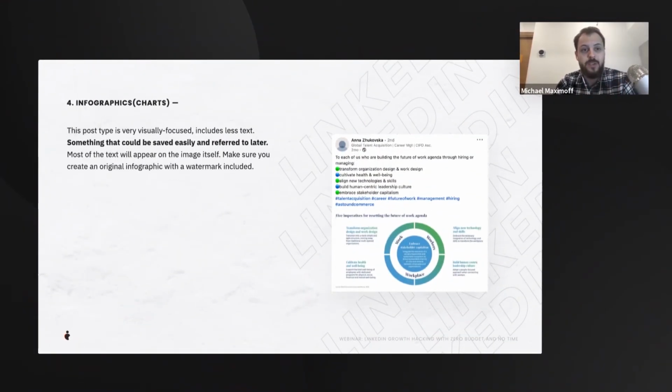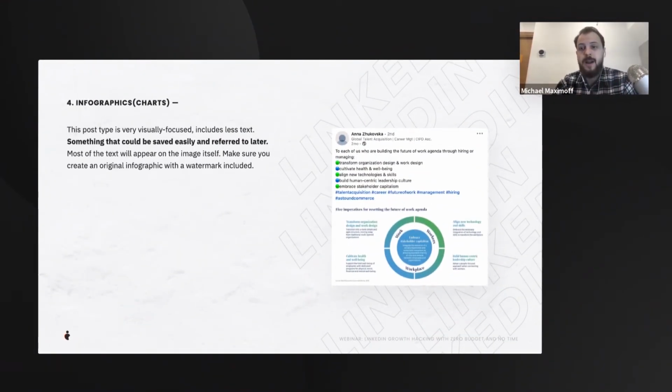The fourth one, interesting, is for graphics or charts. I really like this one because a chart or infographic is summarized information that brings value. So you can create, for example, a chart about the success of your customers over the years, or how B2B sales is growing over the years, or how much money enterprise companies are spending on their marketing.